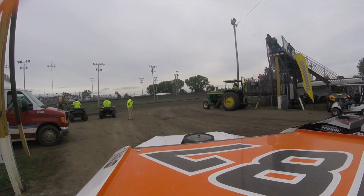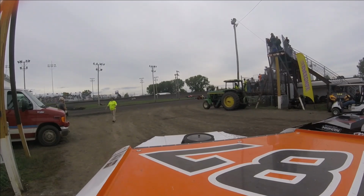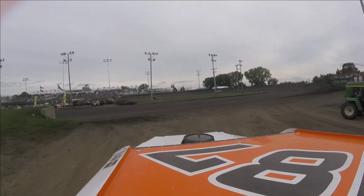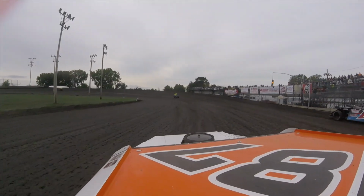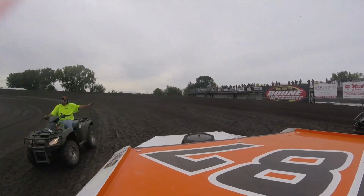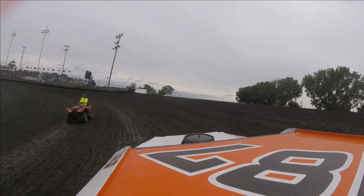So back in 2018, we probably didn't have the best setup on our car most of the time. We struggled a lot with bottoming out the right front, which was pretty common, I think, for that time frame. But it was really before load sticks and load numbers were a common thing for the front end of a modified. So we were still learning. I think we could have been a little better in this one with more modern setup techniques.